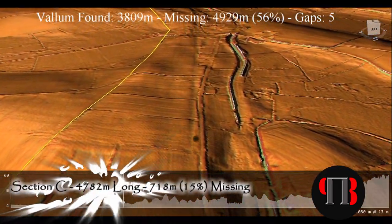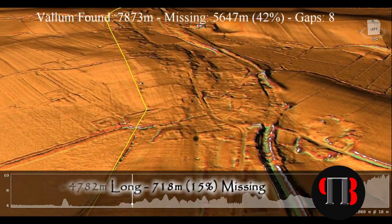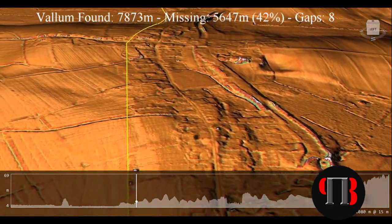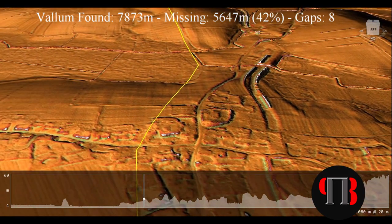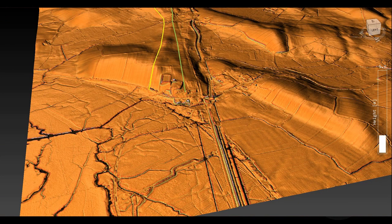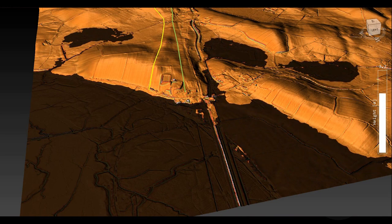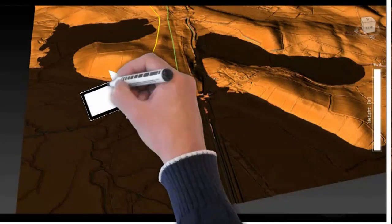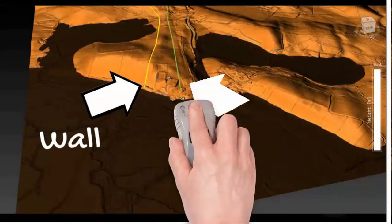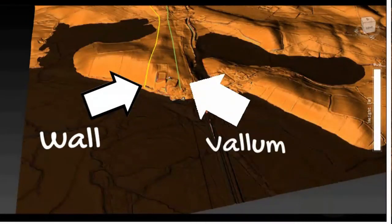Section C, 4,782 meters long, 718 metres, 50% missing. Analysis of the previous section shows that the Vallum disappeared for a 2.6 mile stretch without explanation until we came across a hill at the start of Section C, which emerges from the river valley. This reappearance of the Roman features can only be explained if the River Esk was not part of the construction plan, as they could have easily built somewhere more south of the current position without the raised 8-meter river interfering with them.